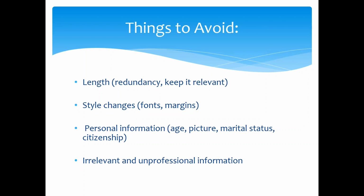And also, you want to avoid irrelevant or unprofessional information. If you're volunteering and you find that it gives you a transferable skill, for example, I volunteer with a cat cafe and I work as a career advisor. I'm going to keep the cat cafe on there because I'm doing valuable work interacting with people, trying to encourage them to adopt cats, educating them on the ways to best take care of their new cat.